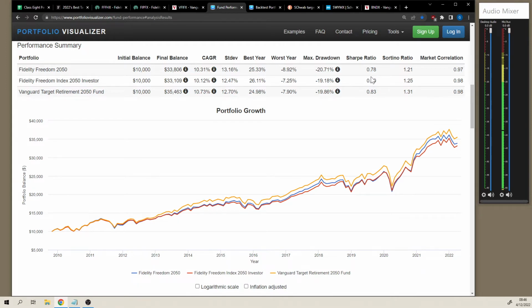And here's the other thing you got to think about, and that is standard deviation. That's how much the portfolio is going up and down. That active portfolio went up and down more here, 13.16 versus the other two. And the way you can synthesize that is with the Sharpe ratio or the Sortino ratio. Both of these are basically ways of figuring out how much standard deviation you had to take in order to get that return. And the Vanguard fund is the clear winner here. It had a higher return, and it even had a higher Sharpe ratio. The standard deviation was between the two Fidelity options that we have right here.